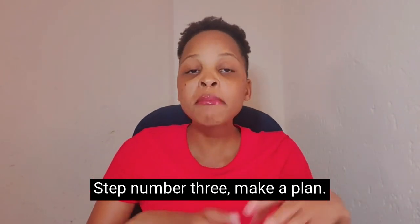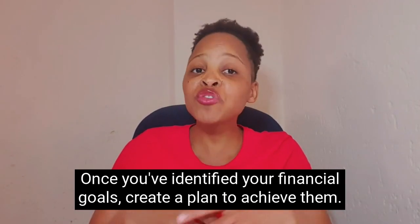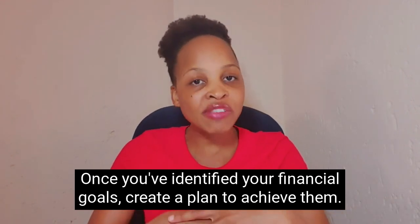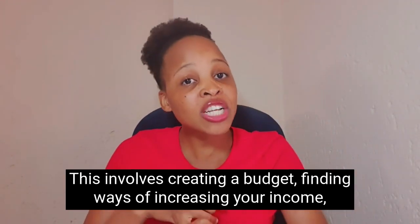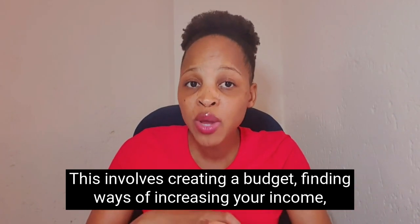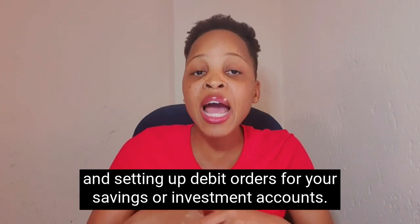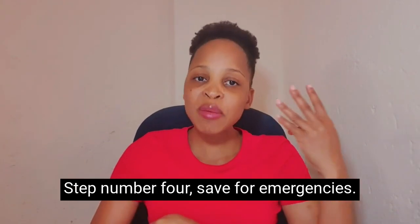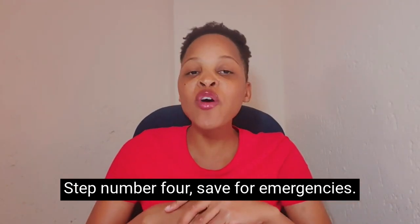Step number 3, make a plan. Once you've identified your financial goals, create a plan to achieve them. This involves creating a budget, finding ways of increasing your income, and setting up debit orders for your savings or investment accounts. Step number 4, save for emergencies.